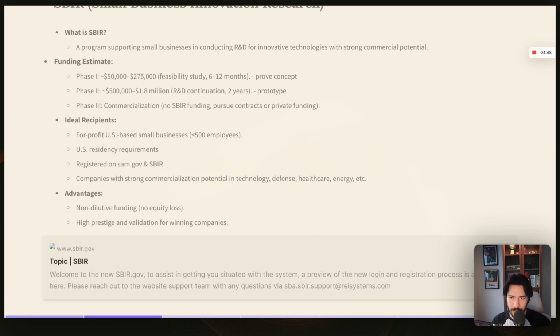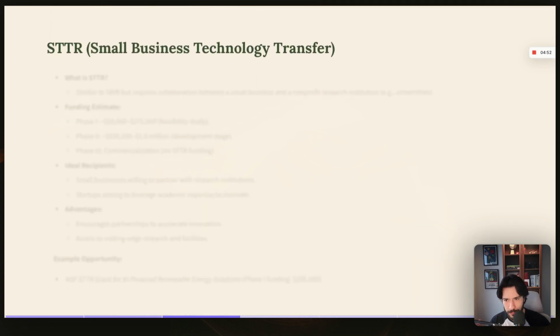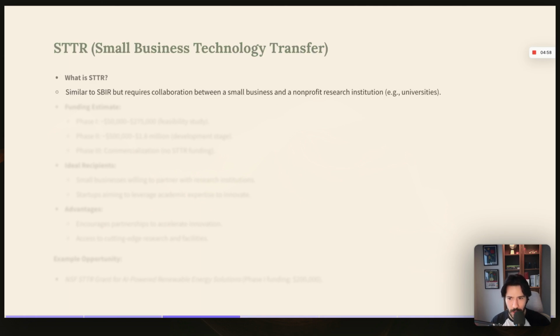Now, the second program is called STTR, and this one is Small Business Technology Transfer. So, what is it, and how is it different from SBIR? STTR is very similar to SBIR. The only requirement that's different is that it requires collaboration between your business, a small business, and a nonprofit research institution. So, in most cases, it's universities.